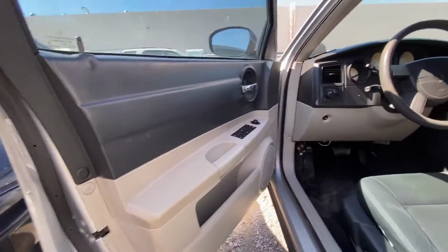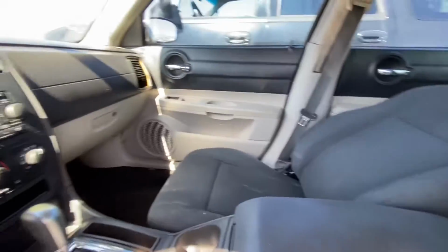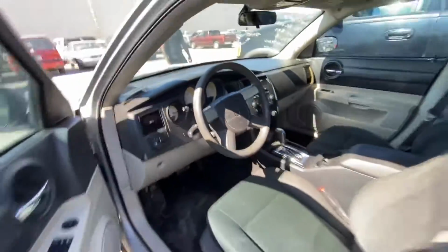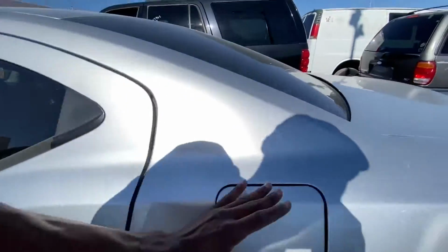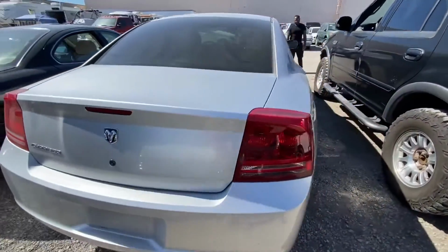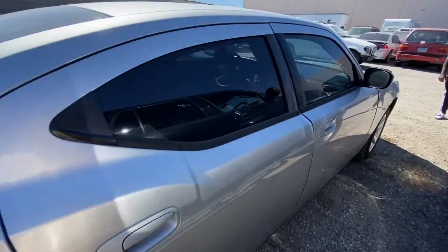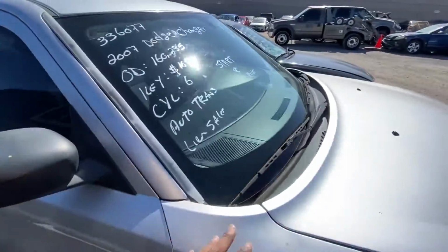We take a quick look at the inside. I'm sure it's typical mess. Actually, it smells a little better than most Chargers, but this one actually is pretty fair. You guys normally know I don't really care too much for the Chargers, this model at least. But you know, the reliability is based on the previous owner. So if they didn't really take care of it, you pretty much got a dud. But this one actually looks pretty cool.